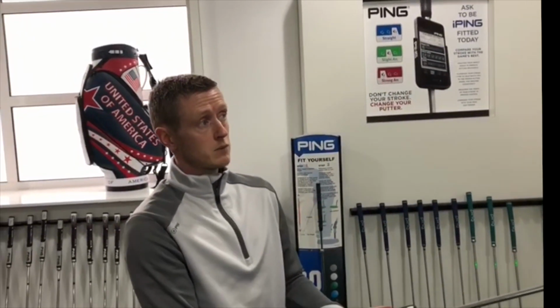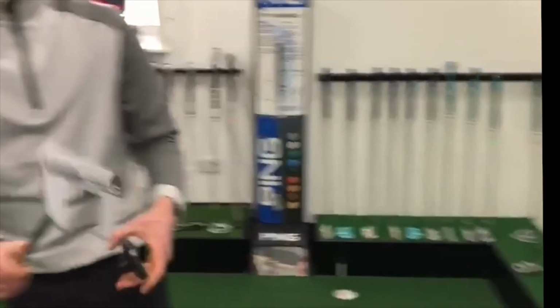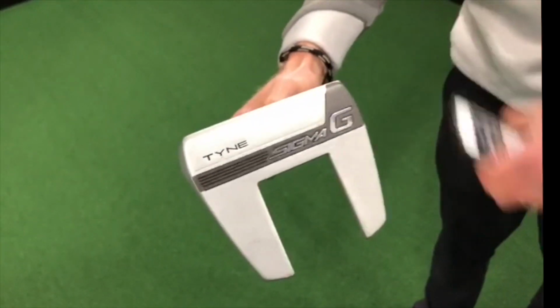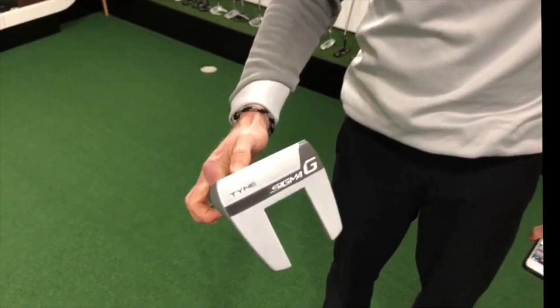But that's easy enough for us. Ultimately, from your perspective, a face balance putter of any description is going to work quite nicely. This is where you can be a little bit more selective on the head shapes that you like, based on visual and alignment preferences. So what's that model? This is part of our Sigma G range. This particular shape is what we refer to as the Tine. Yeah, I like that. Nice shape. Suits my eye. Good.